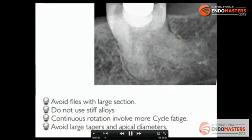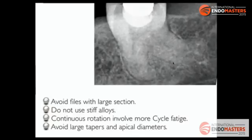Here we have also a really curved case. How can we save a case like this? In my opinion, we have to avoid files with large section. We should escape from files with stiff alloys. We will try to do it in reciprocation or balanced force, with our hands, maybe with nickel titanium files, but in balanced force. Never in rotation, because when we work in rotation, we have higher cyclic fatigue. And we should also avoid large taper and large apical diameters.